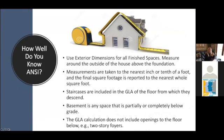So how well do you know ANSI? So let's talk about some of the ANSI measurement requirements. They use the exterior dimension for all finished spaces. They measure from the outside of the house above the foundation. Measurements are taken to the nearest inch or tenth of a foot, and the final square footage is reported to the nearest whole square foot. Staircases are included in the GLA, gross living area, of the floor from which they descend. Okay, the floor from which they descend.